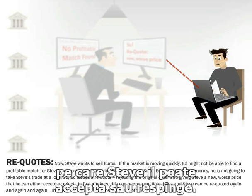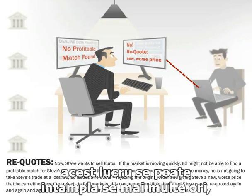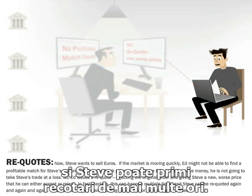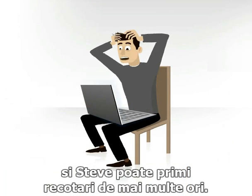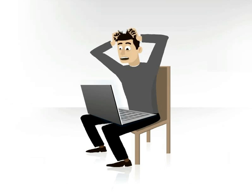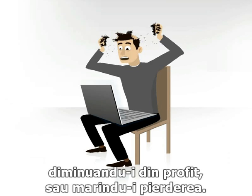accept or reject. In fast markets, this can happen multiple times, as Steve can be requoted again and again and again. This can ruin Steve's exit, costing him profits or increasing his losses.